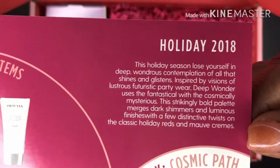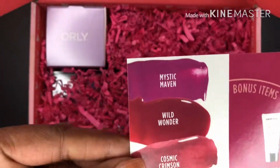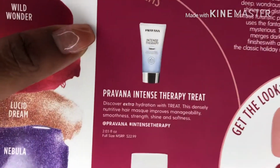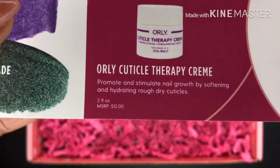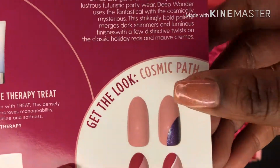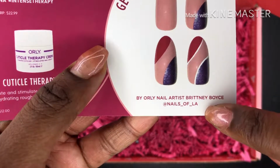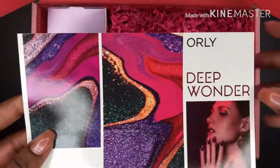Okay, so like I said before, this is the Holiday 18 box. You get a description of all of the colors that will be included, all of the nail polishes, and you get bonus items. So here we have a Pravana Intense Therapy Treat, Orly Cuticle Therapy Cream, and then the Get the Look Cosmic Path tutorial. So step 1, step 2, step 3, and step 4. And at the bottom here, they give a credit to the artist. So I think this is really nice that they included this. So let's go ahead and look at each item.